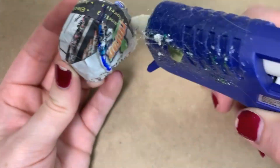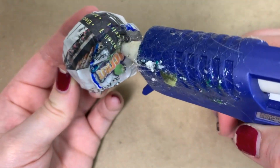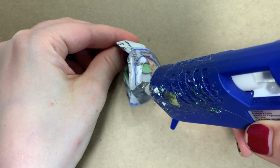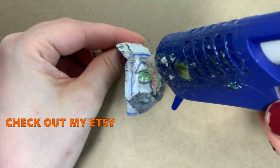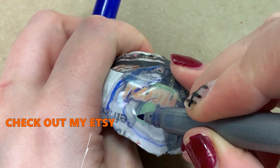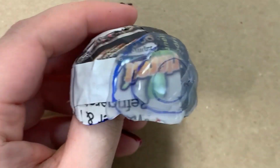Before I can decorate it to make it really look like a snail shell, I'm going to build up a spiral shape on the side of the shell using some hot glue. I'm going to add it layer by layer, letting the glue harden in between each part of the spiral so that I can build it up and give the spiral some height.